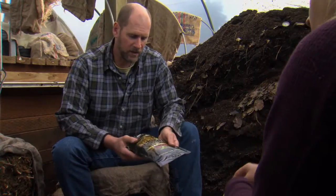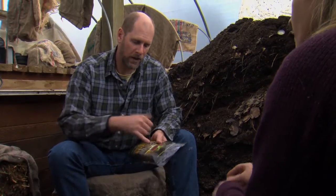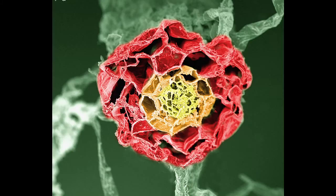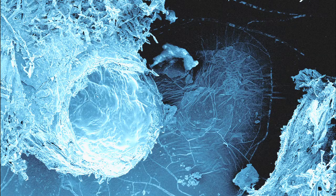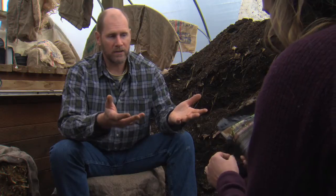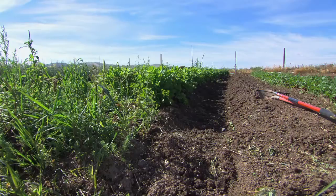This one is mycorrhizae. So this is a fungus that actually is fed by the plant. It actually hooks on to the root of the plant, and the plant feeds it sugars. And in exchange, the fungus is breaking down the nutrients around it and feeding the plant. I put a few of these grains into the tomatoes when I transplant them, and once transplanted into the soil, it doesn't take much. It'll still be inoculated, and away they'll go.